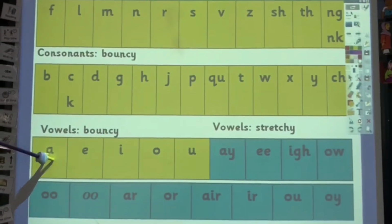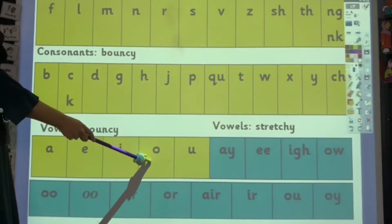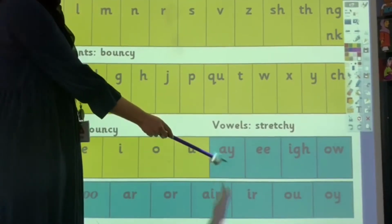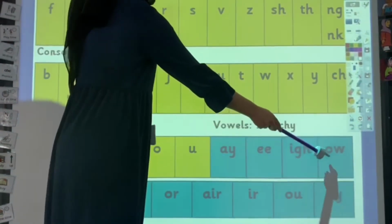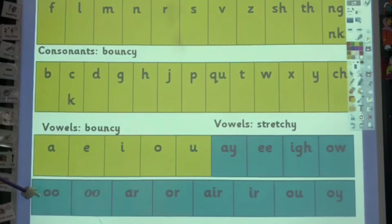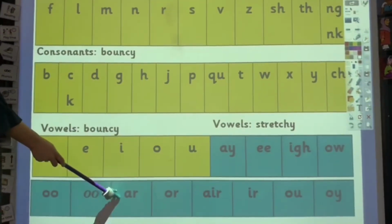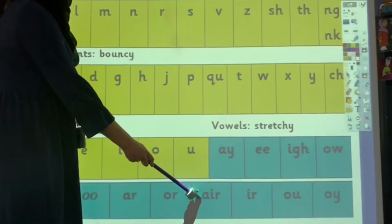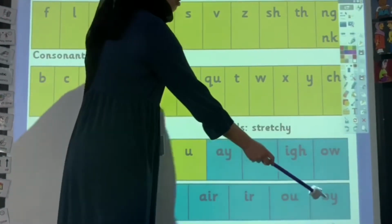a, e, I, O, A, E, I, O, U, R, or, ow, boy.